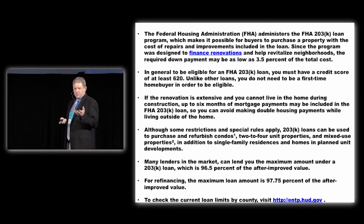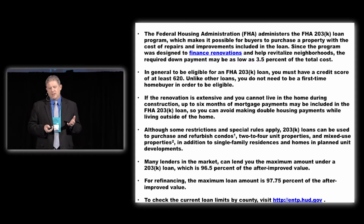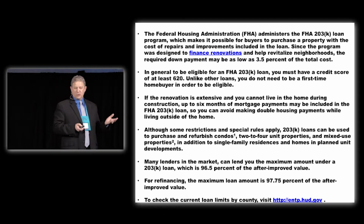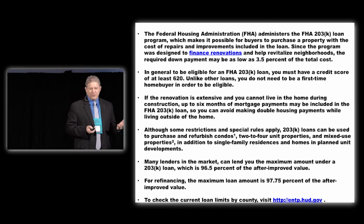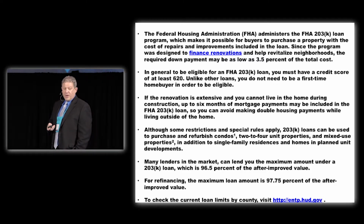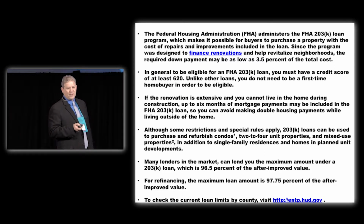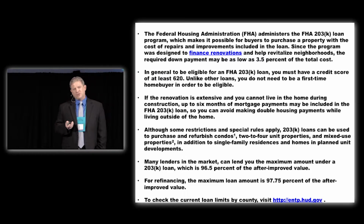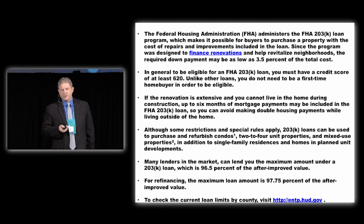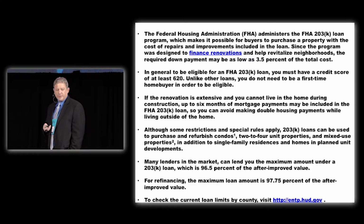As you can see, the 3.5% down payment is allowed. A credit score of 620, so it's not particularly demanding in terms of credit scores. They will allow you to put essentially 6 months of rent, if you will, allow you to pay 6 months of rent and not pay the mortgage for 6 months if you have to be displaced while the repairs are ongoing.